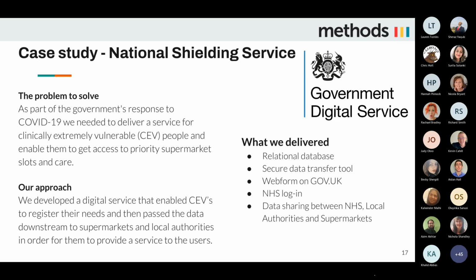So I was product manager on that service, and we quite rapidly had to develop a digital service that enabled clinically extremely vulnerable people to register their needs to get access to supermarket slots, or get their local authority to contact them about further care support that they might need.